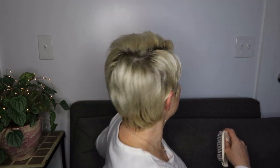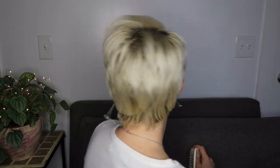All right, well, guys, I think this is about done. I'm happy with this everyday look. I would spray it right now. So this was the Kenra Perfect Medium Spray. This is about something that I would do every day. Let me show you the sides and the back.